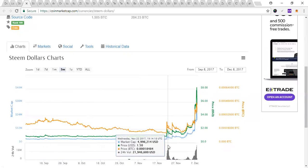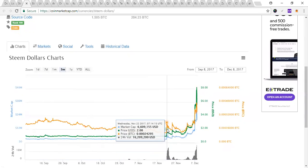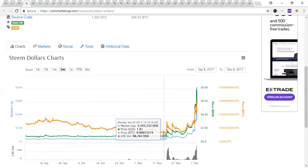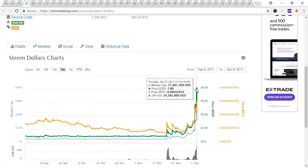November, we had a lot of volume here. Would have been an awesome time to get in. This high volume will be a good indicator that it actually dipped on that volume. It had rose pretty quick, and then it dipped down, and it rose again, dipped down. So, I mean, it's doing what markets do, but gosh, it would have been good to get in here at $1 or less in the middle of November, and boom, it shoots up to $8.